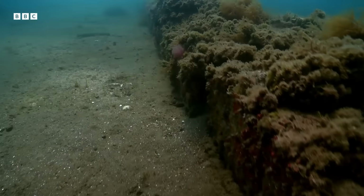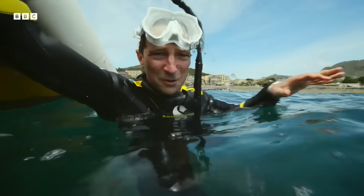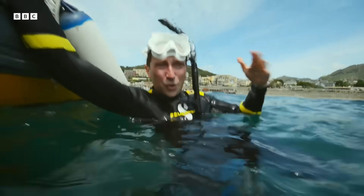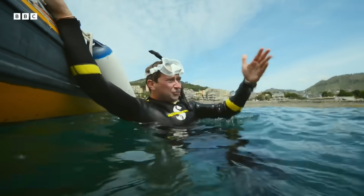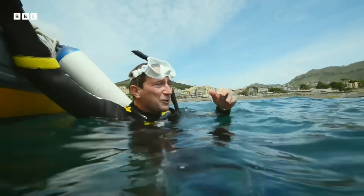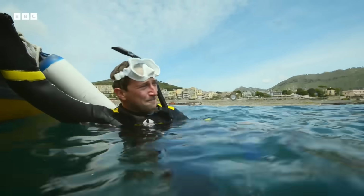That was my first sighting of the Portus Julius. What's magic is that you can follow the grand monumentality of the lines, the solid masonry that's still there, straight out to sea and then across the bay. You can imagine those walls doing a pretty good job of protecting the fleet.